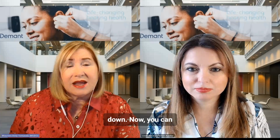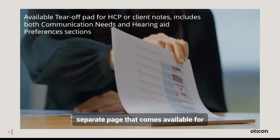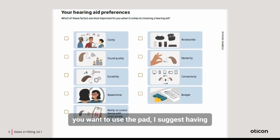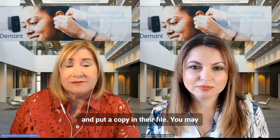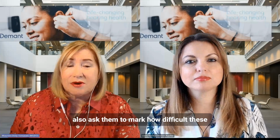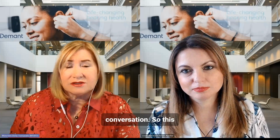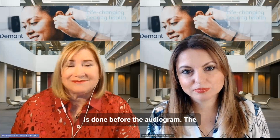Now, you can have your client mark their choices on a separate page that comes available for you as a tear-off pad. If you want to use the pad, I suggest having them write these on these take-home pages and put a copy in their file. You may also ask them to mark how difficult these situations are, hard, medium, or easy, or it becomes a natural part of the conversation. So this is done before the audiogram.